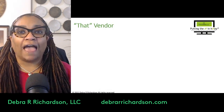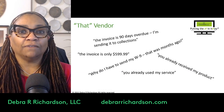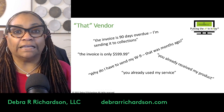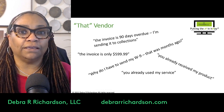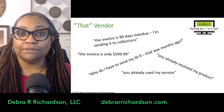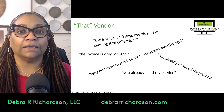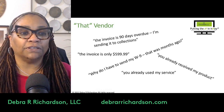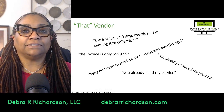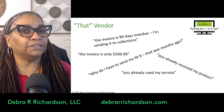So we all know that vendor, right? The vendor that is going to have an invoice that all of a sudden pops up, and giving them the benefit of the doubt, that invoice has probably been sitting on the internal team member's desk, in their inbox somewhere, all year, and then all of a sudden in December it needs to be paid. But your vendor doesn't want to submit a W-9 because, technically, they're a smaller vendor and they don't want to claim the income. And so they'll talk about, this invoice is only $599, because everybody knows that $600 threshold for the IRS to make a payment reportable, even though that threshold is different depending on the payment.